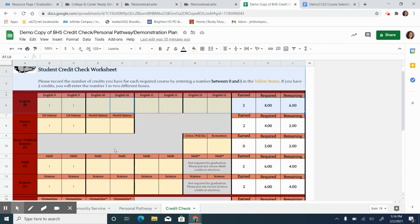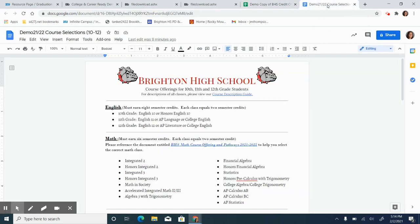So then, taking that information that you've gathered over these past few weeks, it's time to select those classes that you want to take for next year. So this student, for example, is a current 9th grader looking at 10th grade classes, planning classes for 10th grade. So this student's already taken English 9, so the next step in their credit progression is to take English 10. So you should have downloaded and copied your course selection sheet from your advisory, from your Google Classroom. There is a copy on the website as well if you need one.